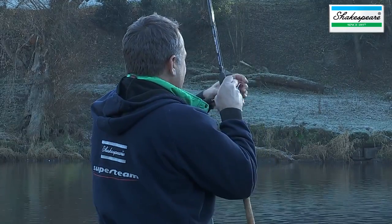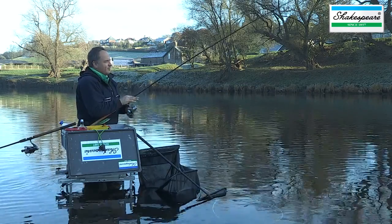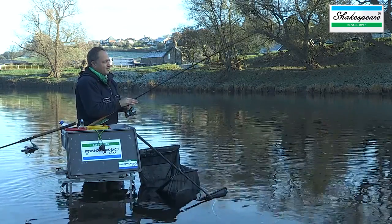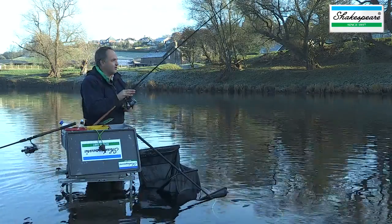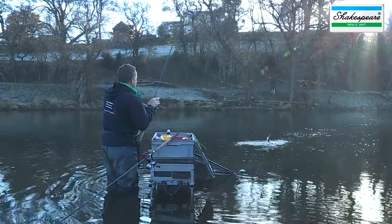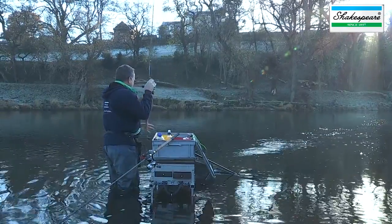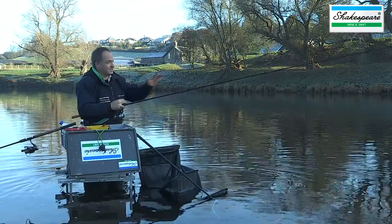So as you can see, it's been a very, very cold, frosty morning, and with the river being very low and clear, I think the fact that this area is so good is down to these high banks that we've got. It provides a lot of shelter for the fish and prevents the sunlight from getting on the water for much of the day. So even though it's cold for fishing, I think that's actually a great factor when you're selecting a swim like this.